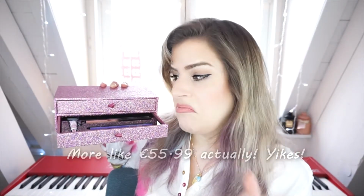But still, this is amazing because at least here in the Netherlands, just the palette costs, I think, 42 euros if you buy it standalone. The mascara costs 26 euros. I don't remember how much the eyeliner costs, but who knows. So definitely a great value set when you get all of these things together. So if you like having all of these things together, this is great value for your money.